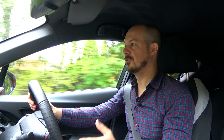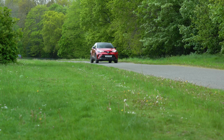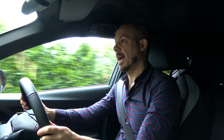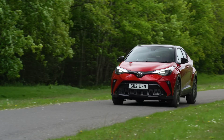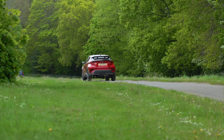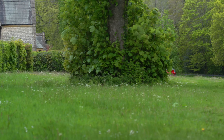Now, as I said earlier, GR Sport models get sport suspension. And if you want to get really technical, that means the springs are 10% stiffer at the front and 15% stiffer at the rear. And if you go for this 1.8 litre model, you also get a stiffer anti-roll bar as well. That's usually only found on the 2-litre models. And it all helps make the CHR feel a little bit more agile through corners, and it reduces nosedive under braking as well. And you can tell that time and money has been spent on setting everything up, because compared with most other family SUVs, the CHR handles really well.